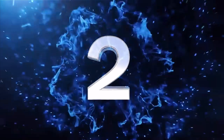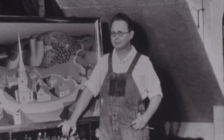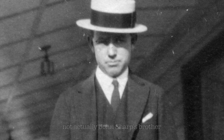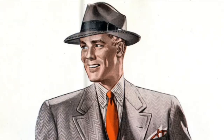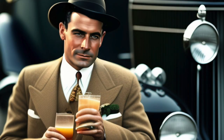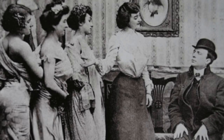But story number 2 is a little bit more risque, let's say. Same setup. Grant Wood comes to town for the art exhibition. Perhaps John Sharp, perhaps John Sharp's brother, perhaps another mystery individual gets a little tired of driving Grant Wood around. They're going on tour, they're having some cocktails and so forth as they drive around, and somebody in the group decides that they want to go to the local brothel. So they go to the local brothel.